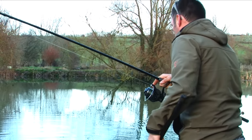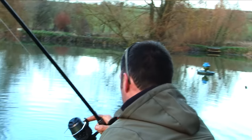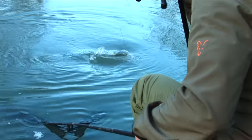I haven't seen a common yet. Off the inlet, on the little bags. Oops.